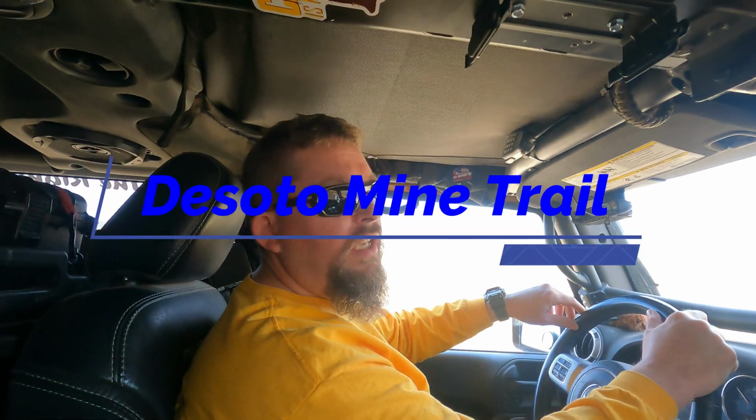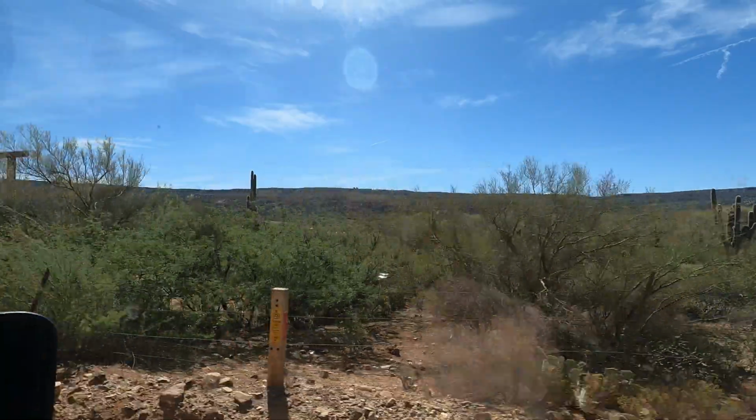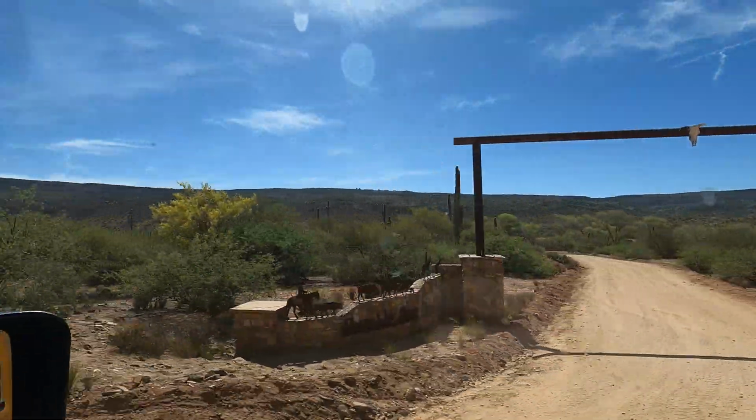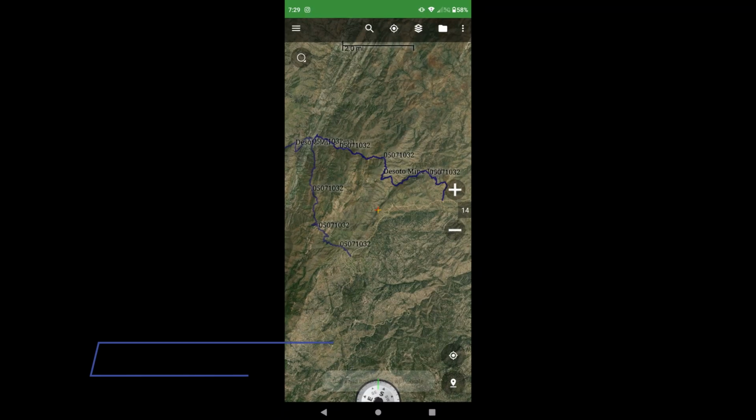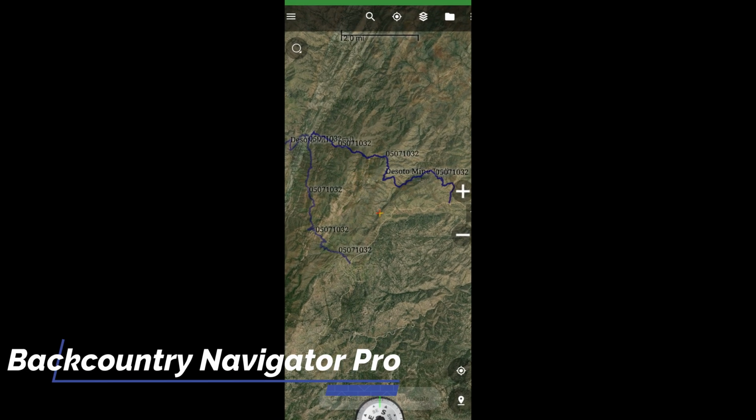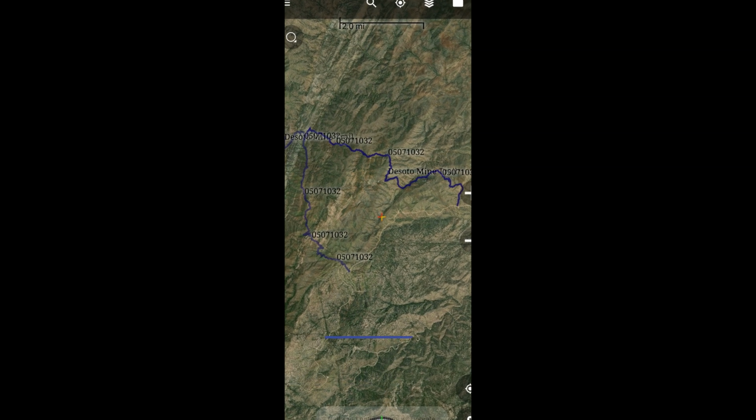And this is a little bit of deja vu because we're out here near the Bumblebee Ranch, and that's where we host the Table Mesa Jeep Jamboree. We're out here today to run a trail called the Desoto Mine Trail, and we're going to see if it's a good trail to fit for the Jamboree. So stay tuned.